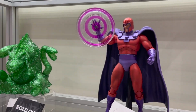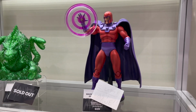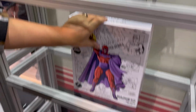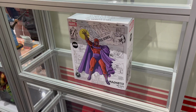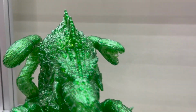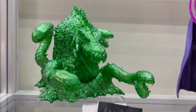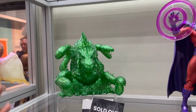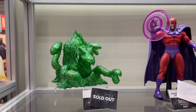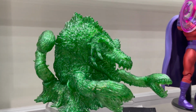Yes, we had this drop online on Monday. It was gone, and now we brought our leftovers. This is it. This sold out too. Our Biollante. God, the sparkle on this is so cool. It's one of my favorite things to see, just the blanks with the glitter with no paint on it. It really shows off the sculpt, and then just the glitter effect looks really cool.